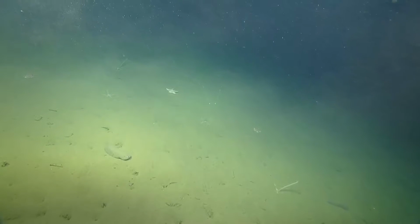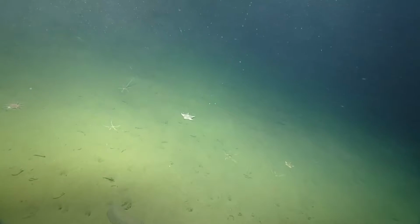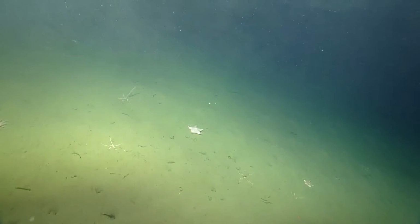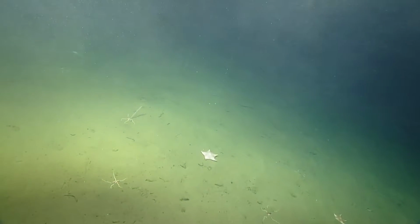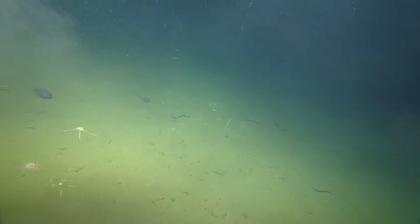So we have specific things we are looking for as particular habitats. We're looking for hard, rocky substrate. We saw that earlier in the dive. And we are headed in the direction to find some more of that habitat, because that is where we see an abundance of corals and sponges and other invertebrates that we are interested in.